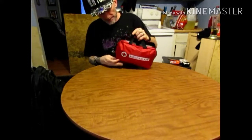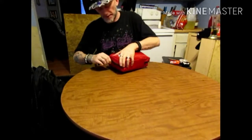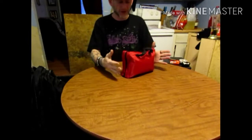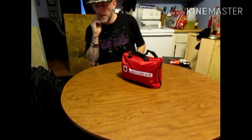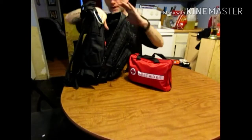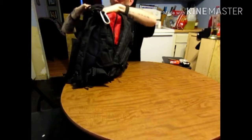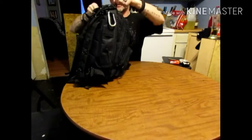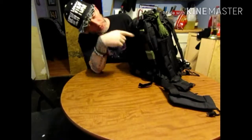It folds up real nice. It zips up. I unpacked it and packed it back, and it's not packed the same. This thing was square when I first got it. It's poofed out now. But the zippers never let me down once at all. Carry it here, with another bag I have in here, which I'll do a review on later.